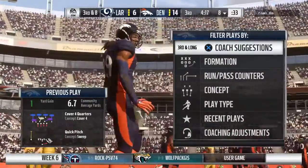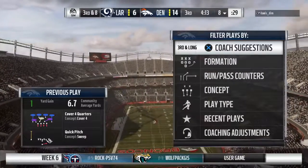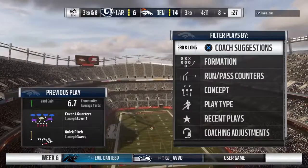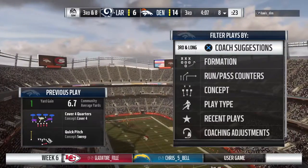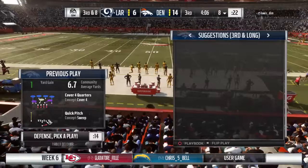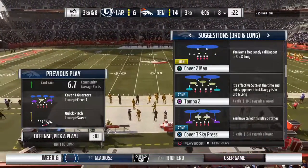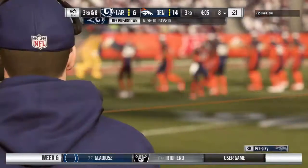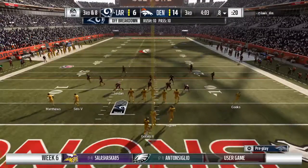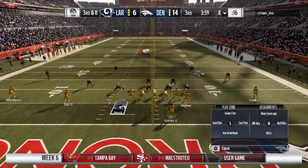Tough first half for him, unable to put up the numbers he's used to producing. But with a guy like him, you and I both know it just takes a couple of explosive touches for him to make an impact on this game and on the stat sheet as well. These guys have punted 4 times already, and they're staring at a 5th, barring a conversion here on 3rd down.